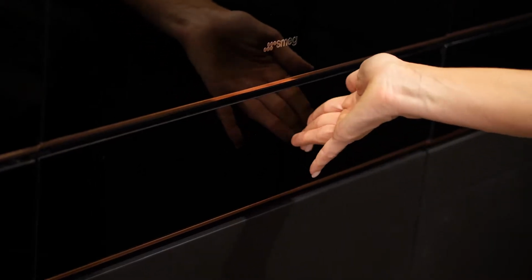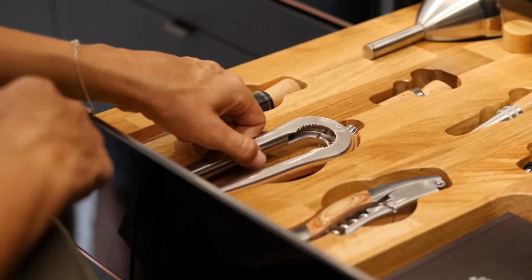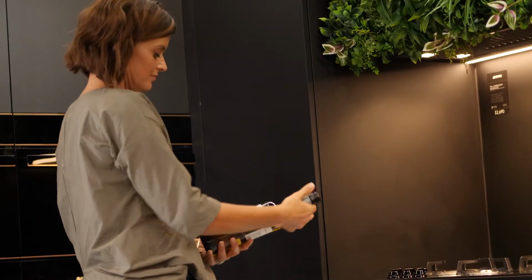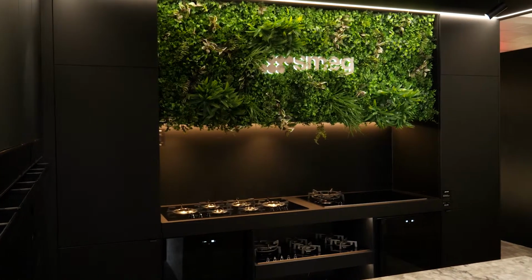And your guests will be most impressed with the sommelier drawer that comes with a complete range of wine accessories. Speaking of wine, Smeg provides the capacity to build in a minimal modular system with sophisticated sleek lines, or opt for an underbench solution, tripling your storage capacity.